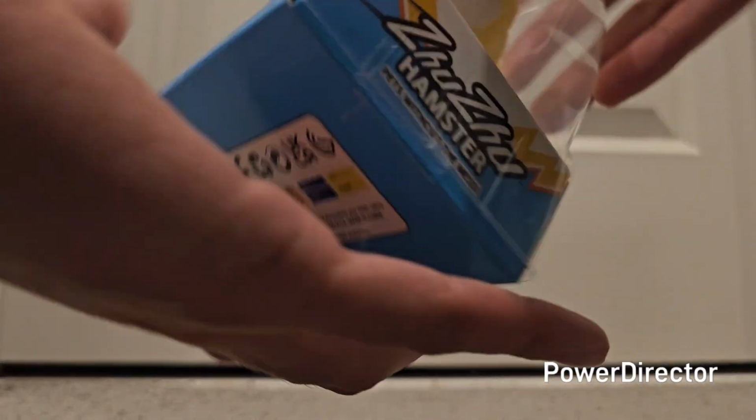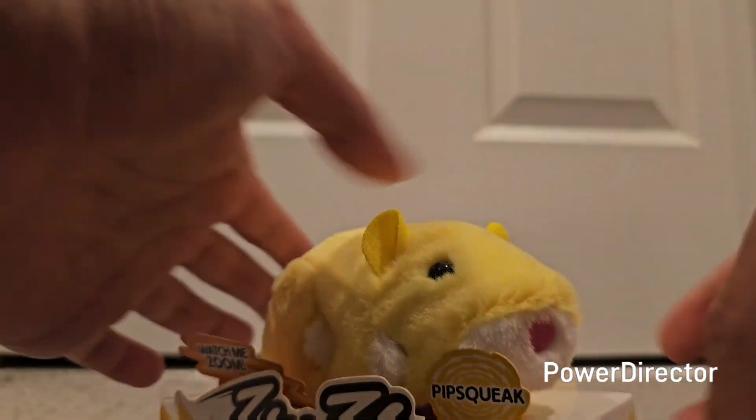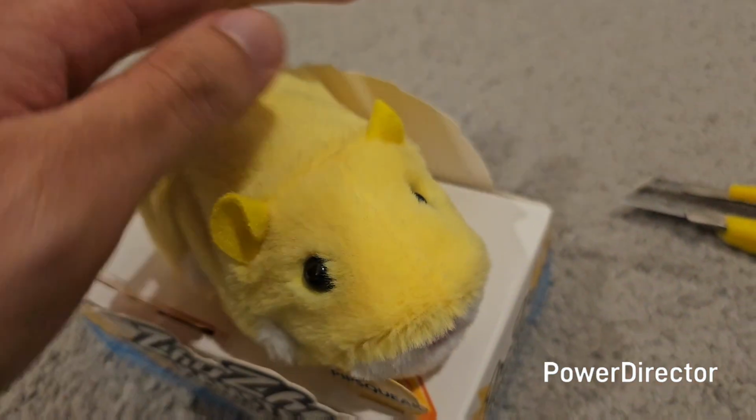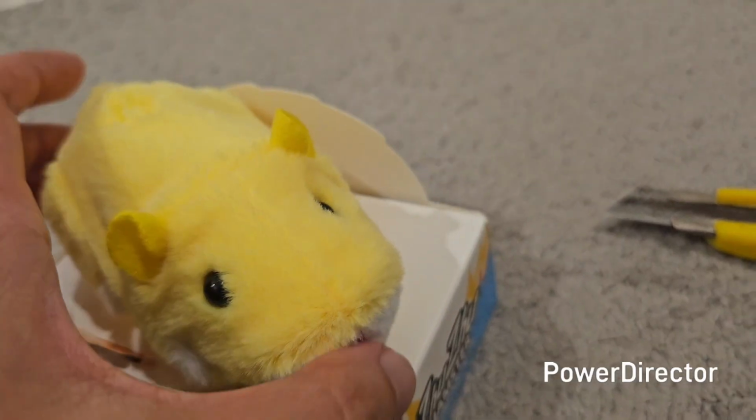There we go. Now we go ahead and bring them out. That was pretty easy, I gotta say. So here's Pipsqueak. She's very soft, I'll say that. Love the beady eyes that she has. It just makes her seem silly.